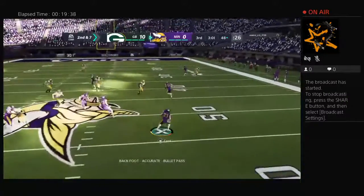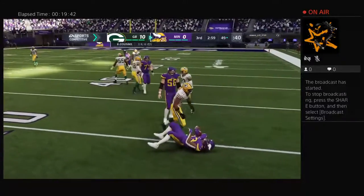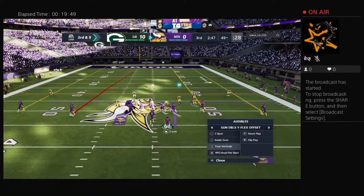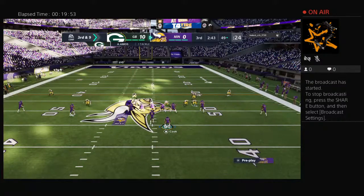Cousins. Now they set up the screen. That's complete. And that play will go nowhere. Losing yardage back near midfield at the 49. A yard in the wrong direction makes 3rd down tougher. 3rd down and 9.